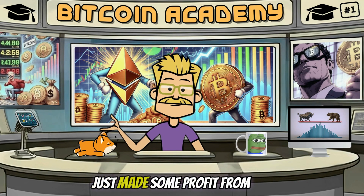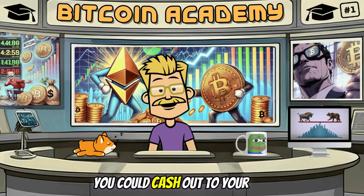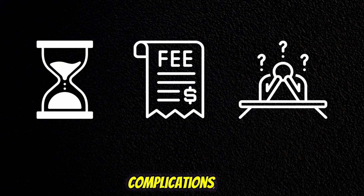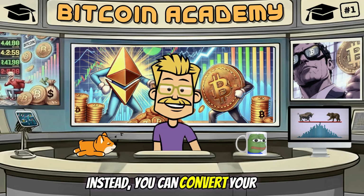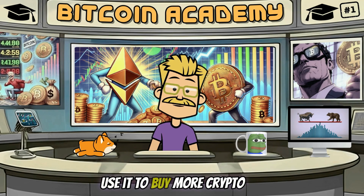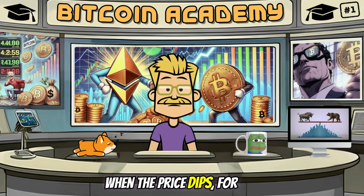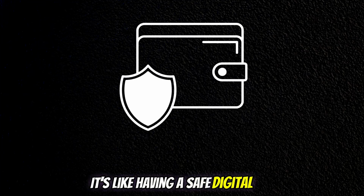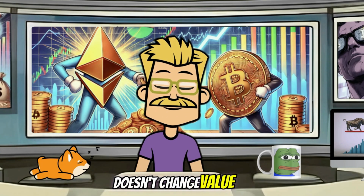Imagine you're a trader who just made some profit from Bitcoin. You could cash out to your bank account, but that takes time, fees, and sometimes complications. Instead, you can convert your Bitcoin to USDT, which stays stable, and then use it to buy more crypto when the price dips, for example, or cash out when you feel comfortable. It's like having a safe digital wallet where your money doesn't change value overnight.